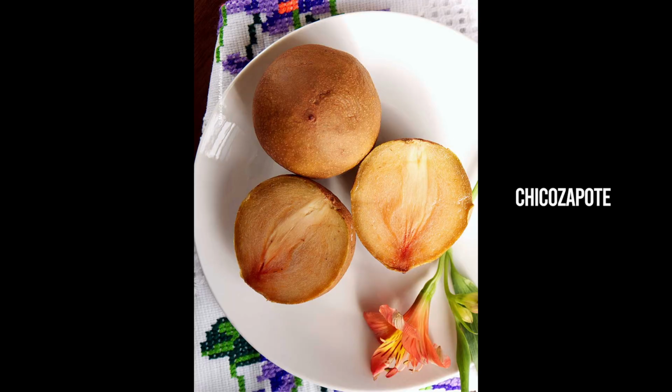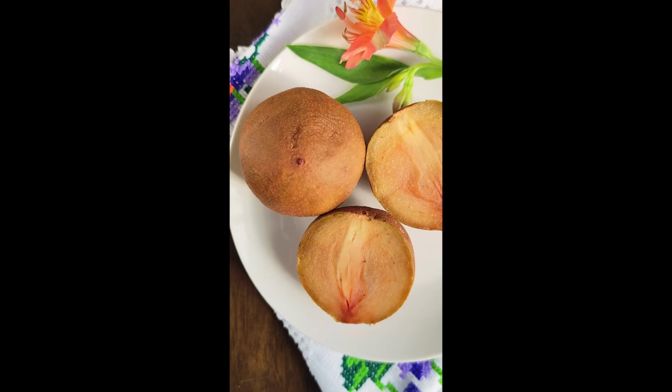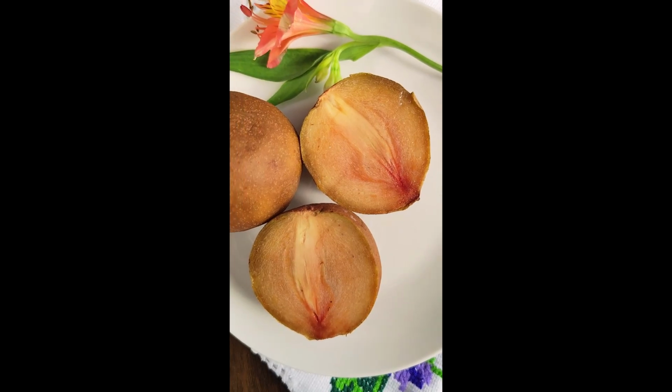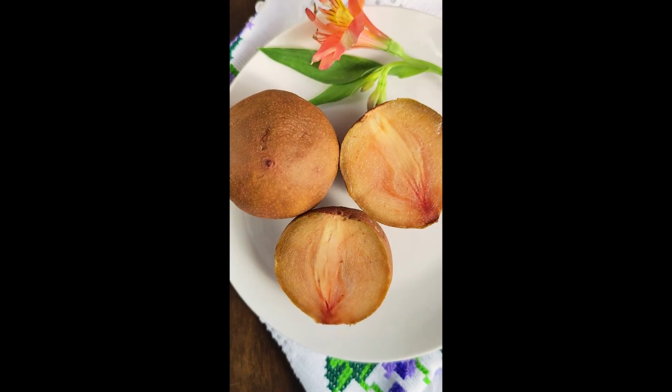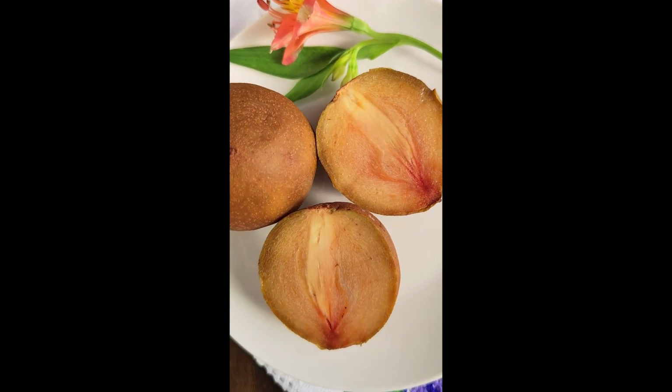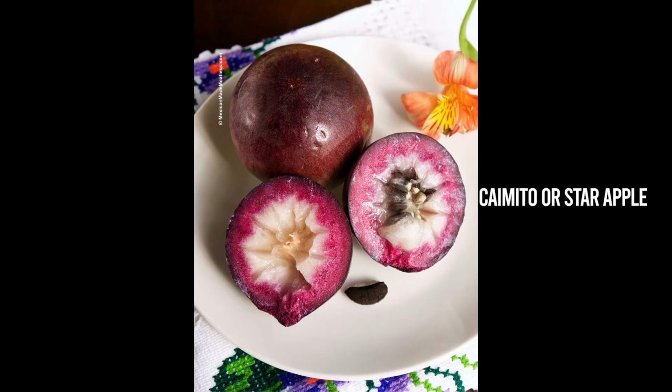This is Chicozapote. It grows on the trees where chewing gum comes from, and the flavor is very sweet, something similar to a pear and dark brown sugar. The seeds are also not edible, and it's often used to make desserts, jams, and beverages. This is one of my favorite tropical fruits.